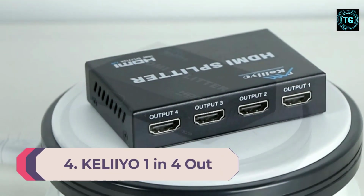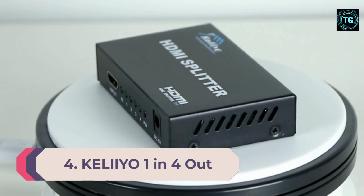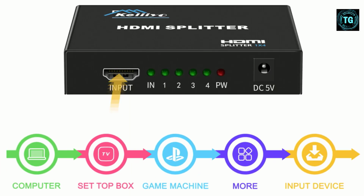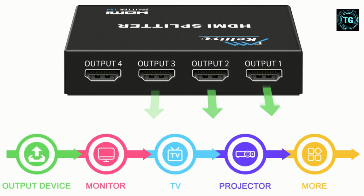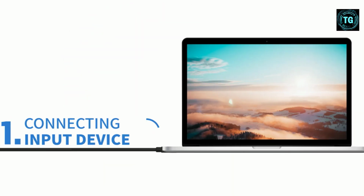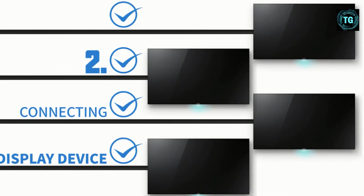Number 4. Kelio 1-in-4 out V1.4b HDMI splitter. Kelio is a highly popular and a fairly reputable brand of HDMI products and accessories like its HDMI splitters listed here that can be a great option for long-term usage. The Kelio HDMI splitter is one of the best options available out there when it comes to easily connecting multiple devices at once. To be precise, you get a total of 4 HDMI ports with this HDMI splitter.